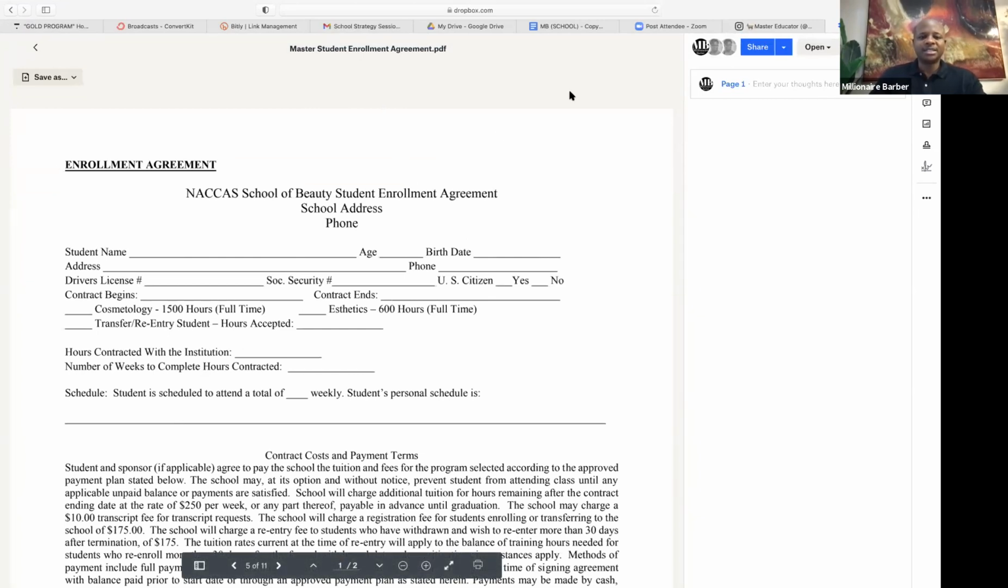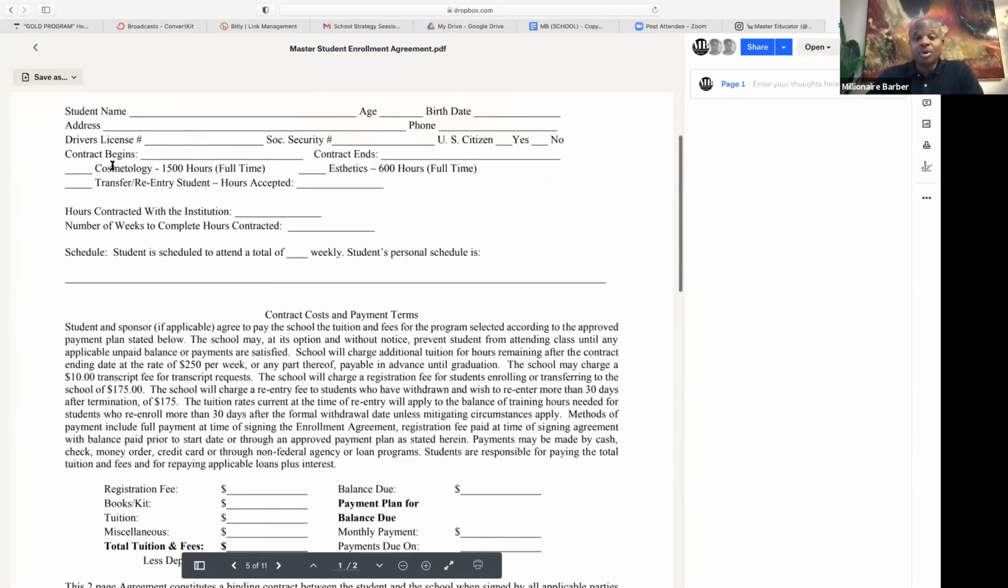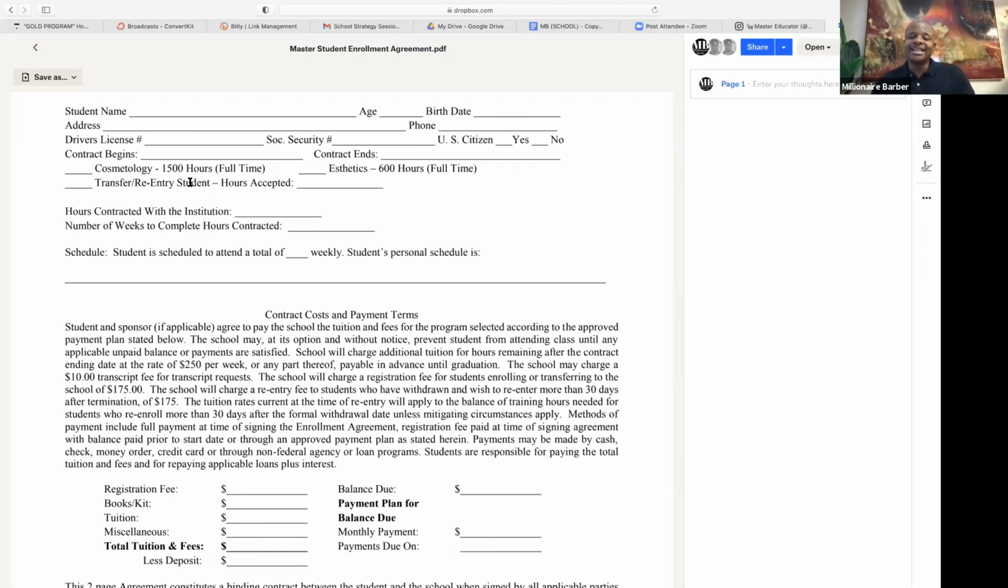Now let me go through some details on this enrollment agreement. Everybody would know to have an enrollment agreement or contract. Your school name, address, phone number. But you got to put the program names, how many hours, full-time, other program names, whether you do part-time, transfer/reentry student, hours accepted. Most enrollment agreements don't have that on there. They miss that. So when it's time to go through NACCAS and they look at your previous student files, and that's not on there, basically all them students that graduated, that enrollment agreement is non-compliant.